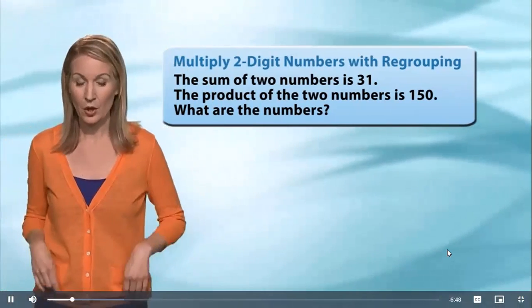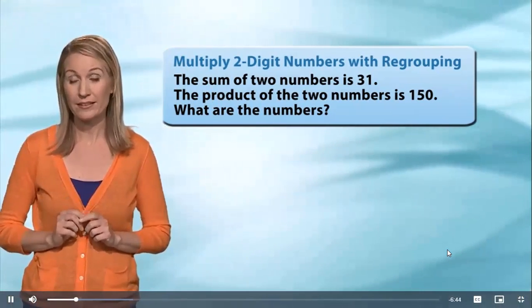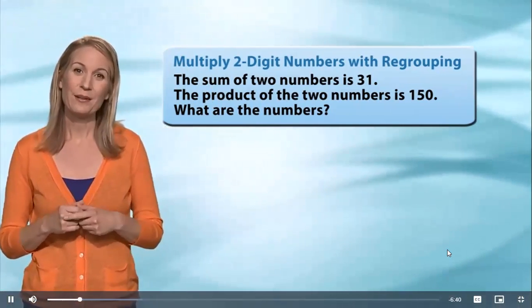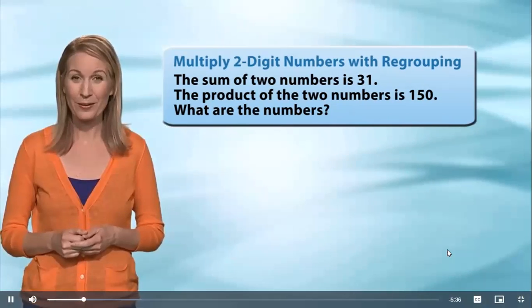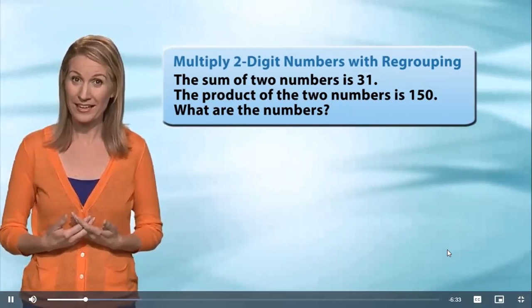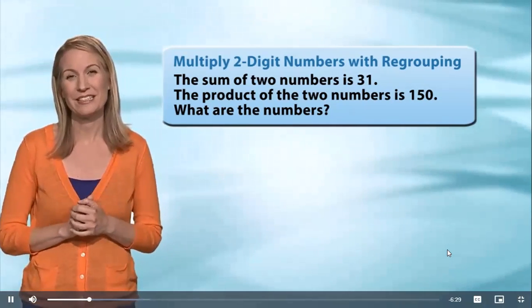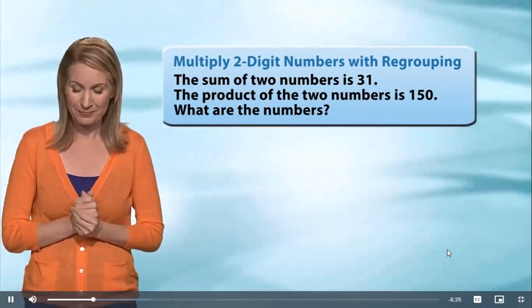Okay, let's be clear. We're looking for two numbers whose sum is 31. That means they'll add up to be the number 31. And the product of those same two numbers will be 150. Recall that product means multiply. So if we take those same two numbers and multiply them together, we'll get 150. So, what are the numbers?